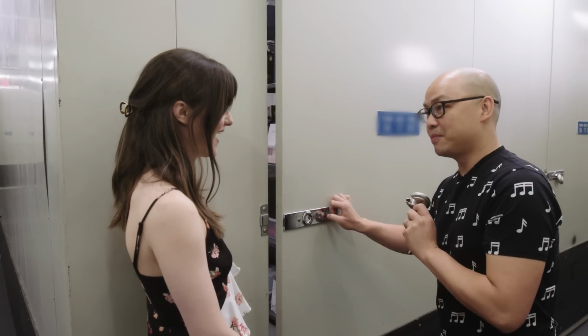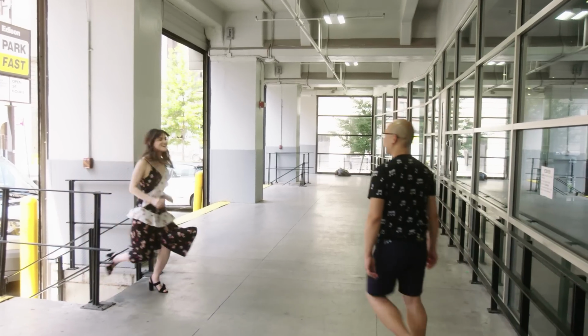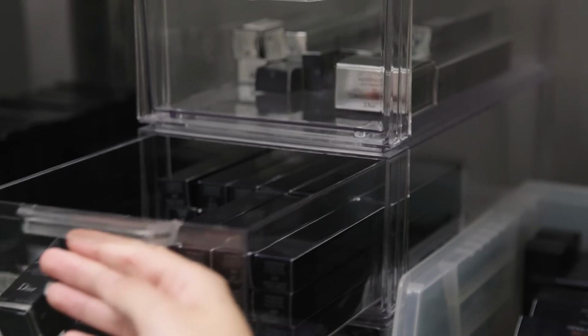Today we're digging into the beauty stash of celebrity makeup artist Daniel Martin. What's up? Hi, honey. You might know his work on celebrities like Jessica Biel or Elizabeth Moss, or maybe you even saw a little occasion called the royal wedding between Prince Harry and Meghan Markle, because yeah, he did her makeup for that. So we're gonna go inside his storage unit and see how he stores all of his favorite beauty products. Let's go.